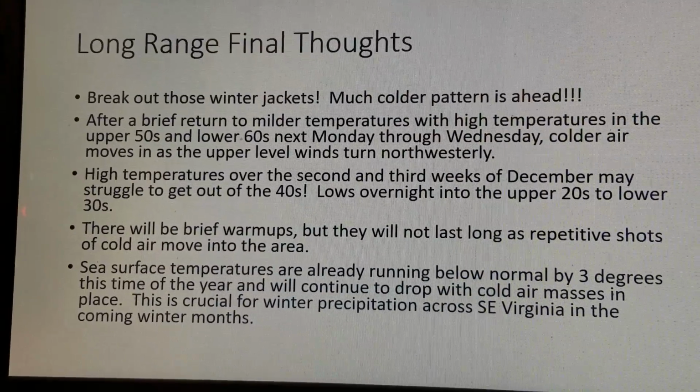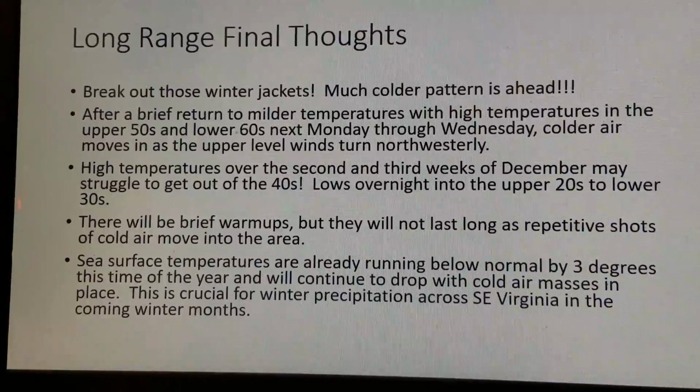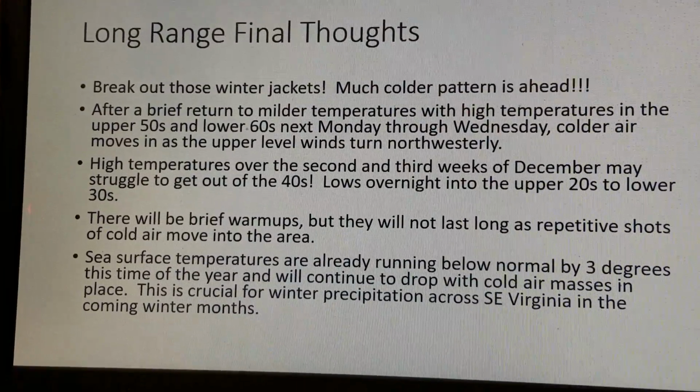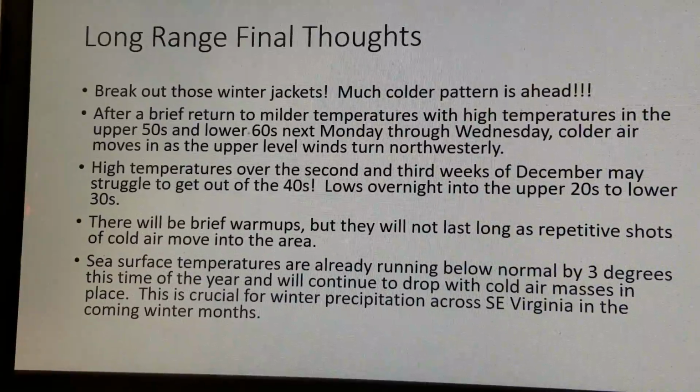And it's going to be a repetitive reloading of cold air masses. We'll get a really cold shot for 2 to 3 days, a brief warm-up for a day or two, and then another shot of cold air for 2 to 3 days. That's the way the pattern looks like it's shaping up right now.